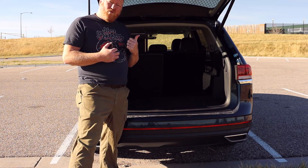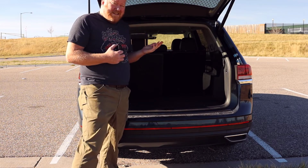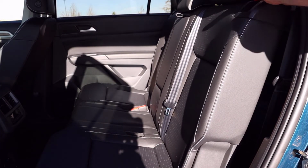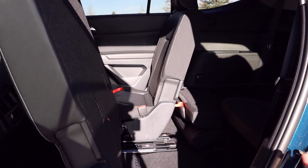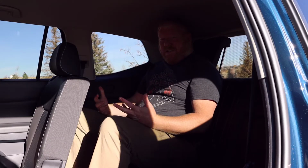I'll show you what the 3rd row is like for me as 6'3", plus the middle row, and then the front. So the first thing we have to do is get into the 3rd row. That's where this comes into play. So you can see you grab that handle on top of the seat and the whole thing goes forward. Hopefully you can see well enough what I look like in here.